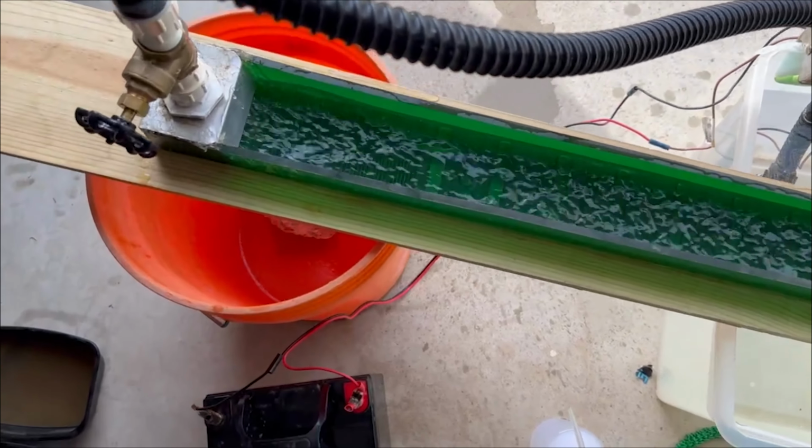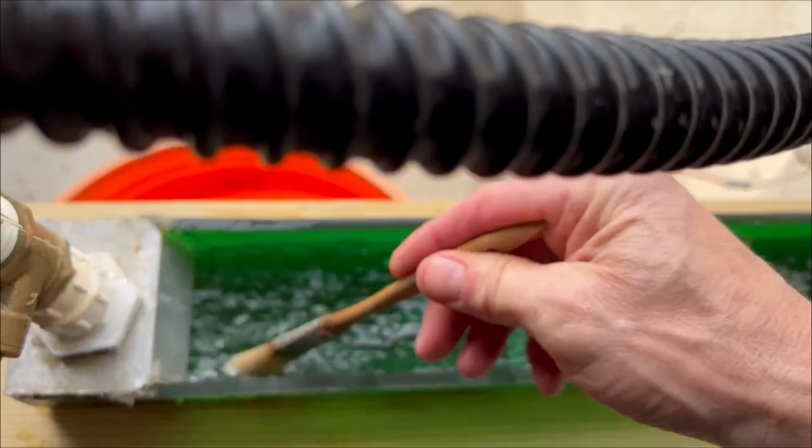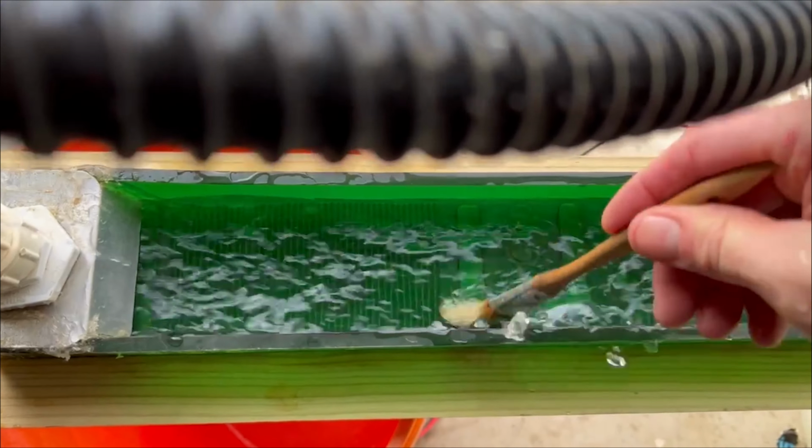Our next step in the process is to run it through the mini sluice, and we're going to use this for the finest materials. So let's get the bubbles out. I put in about 3 tablespoons, and you can see there's already some gold starting to show up in the riffles. Remember, that's the indicator side of it. It's these little riffles down here that are going to catch the rest of it.